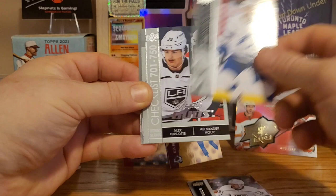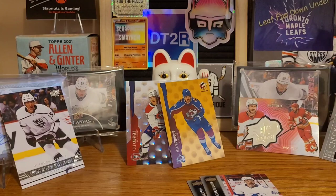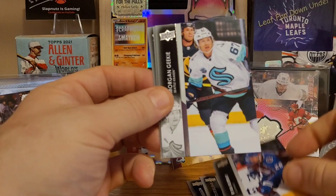Pierre-Édouard Bellemare. We have a Young Guns canvas of Turcotte and Holtz. That is awesome, too. This has been a really nice box as far as my PC collection goes. Byfield, Turcotte, Lindholm. I'm happy. Ryan Murray, Morgan Geekie, Yanni Gourde, and Nolan Patrick.